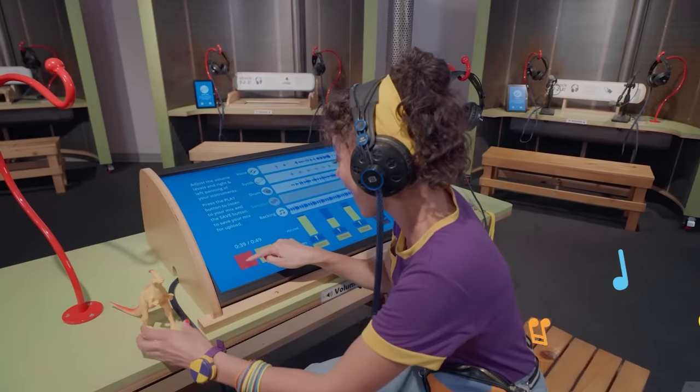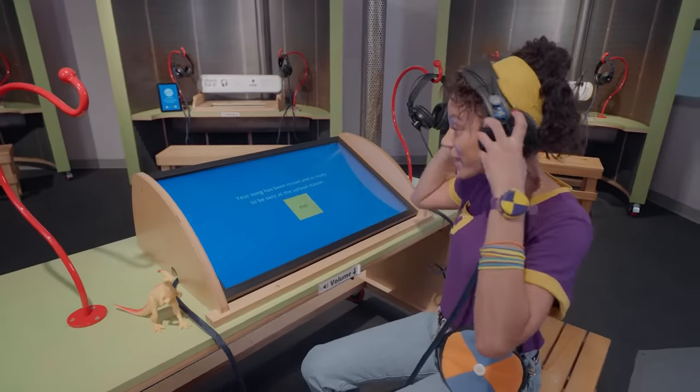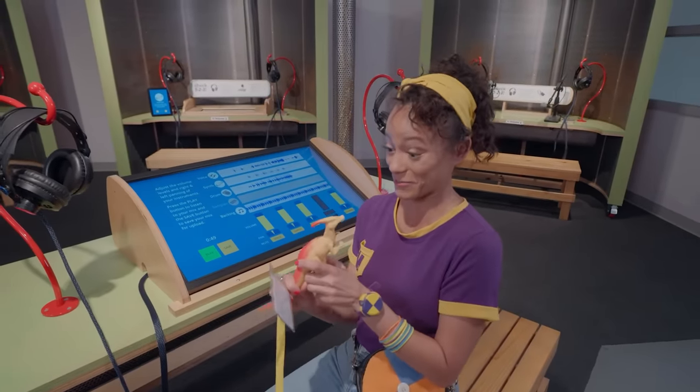Oh my goodness, I love it so much. Okay, so we're gonna save it. I can't believe that we made our very own song together. Let's see what else we could do.